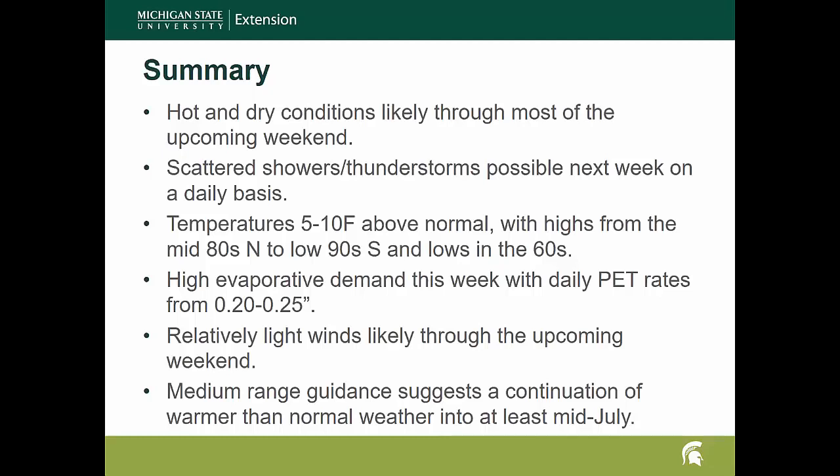Our temperatures will be averaging a full 5 to 10 degrees Fahrenheit above normal for the next several days, with highs again from the upper 80s north to the low 90s south, and then lows generally in the 60s. So we'll be piling on the degree days, but given the high atmospheric demand, we'll also be putting moisture load and stress on much of our vegetation. And as I also talked about, relatively light daytime winds, and that's something we don't see all the time, but we're looking at an extended period of that. And finally, our long lead guidance suggests that this warm, dry pattern will last at least for the next couple of weeks, and maybe even longer than that.